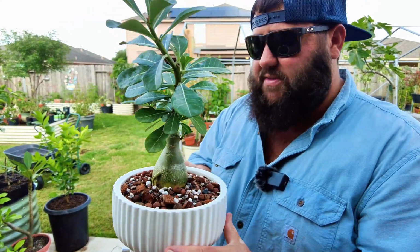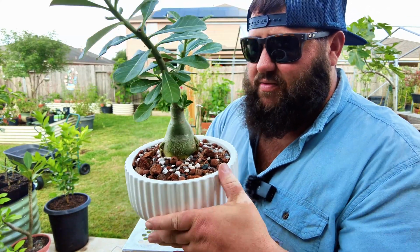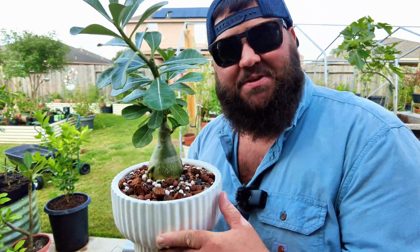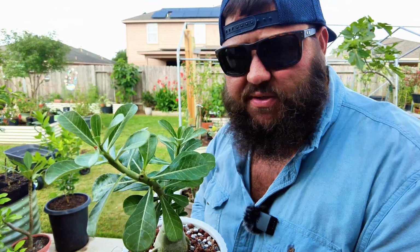So be mindful. I did use a mixture of Soul Soils succulent chunky mix on this one, along with the Bonsai Supplies all-purpose bonsai mix. I kind of mixed them together. I like a little bit of both worlds. But the main thing is you want really good drainage, and we'll get into that here in a second when we start repotting this one.